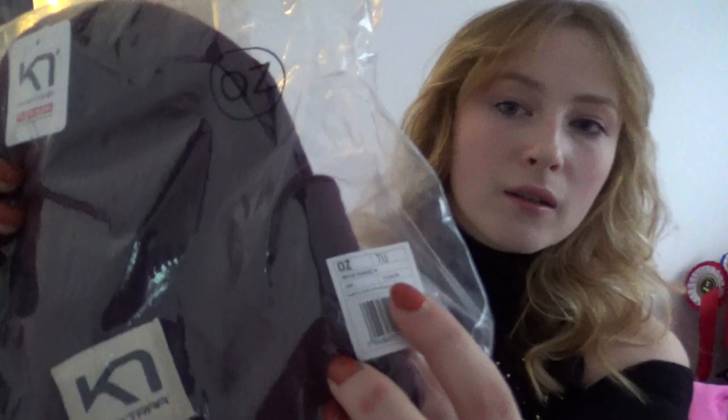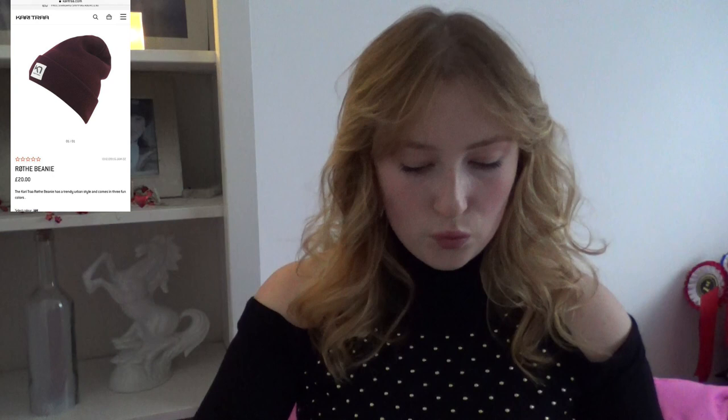So the first thing I can see in the plastic bag is a Kari Traa purple beanie, and it's called the Roth beanie. And it is so adorable. Oh my gosh, I actually live for beanies simply because of the fact that I've always got hat hair, so if there is something that can cover my head, I've usually got it on. It feels so warm as well. I love it. This kind of thing would be absolutely perfect for once you've finished riding and you've got that horrible hat hair, to just stick it on and it'll be super cute and super warm in the winter. I just think it's great.